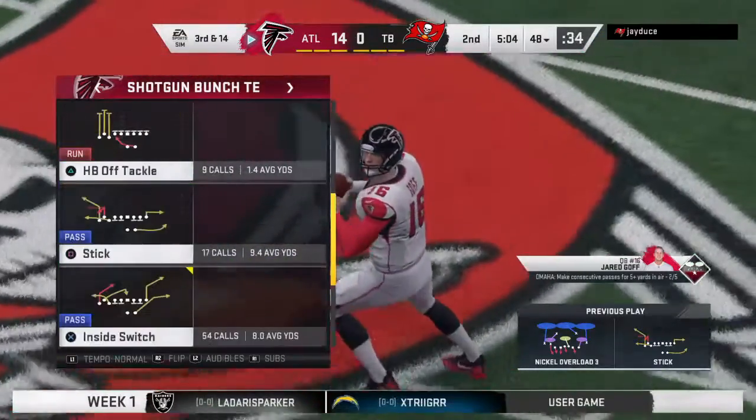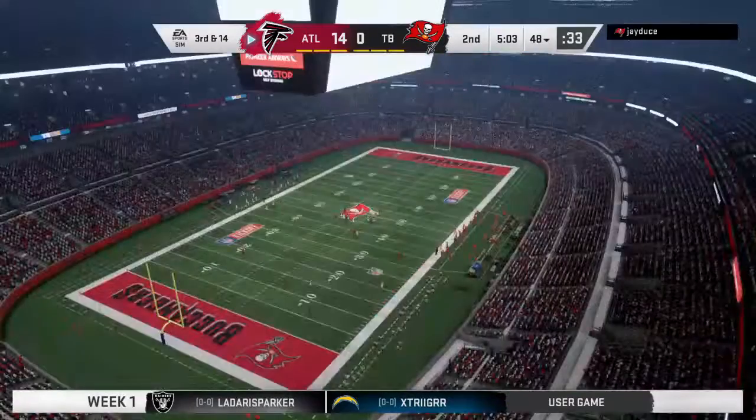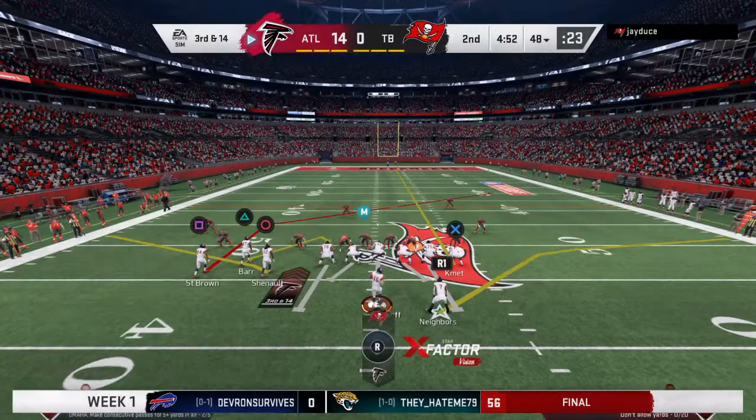Well, that's the second time he's been sacked so far in the first half. And if they have designs on having a big year, on going anywhere, they've got to find a way to keep him upright so he can throw the football.